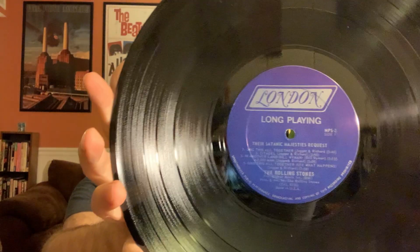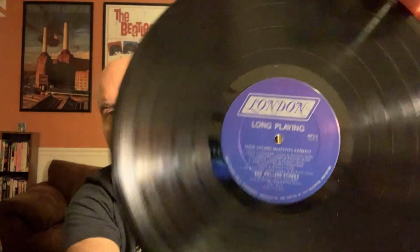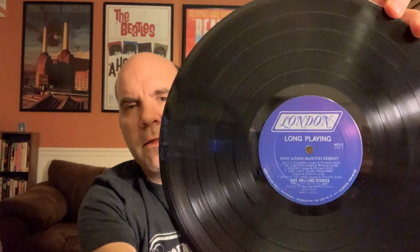This is the vinyl. And it's actually one of the few albums in my collection where the vinyl is actually almost positioned exactly in the same direction, but this still has the original inner sleeve, which is pretty interesting.